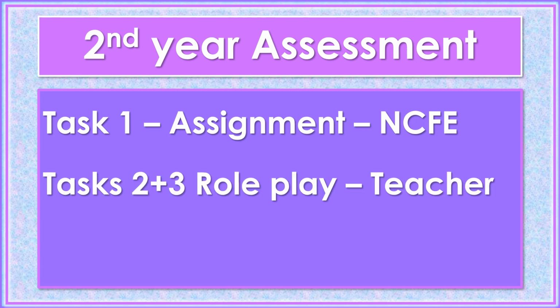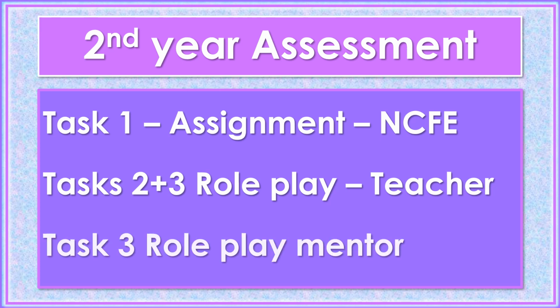So the first task is an assignment, and it's marked by the NCFE, and it's about case studies, about applying the knowledge of nursing into practical assignments. Tasks 2 and 3 are a role play, and the teacher is observing that. They are literally working with a patient, the patient being a mannequin. Task 3 then is the teacher being the mentor and the student being a trainee nurse.